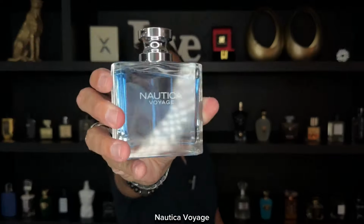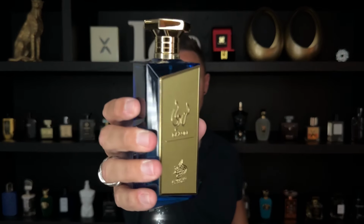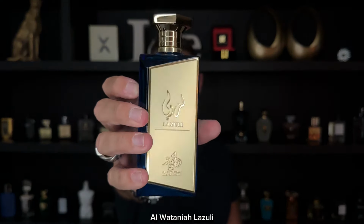You can wear it to the gym, to whatever you want to do. Perfect for summer. You can wear this all year round. And in my opinion, it's perfect for teenagers. Check this one out. Next up, we have Lazuli by Wataniah.